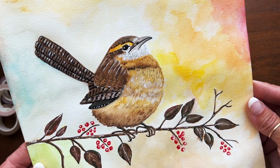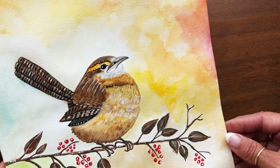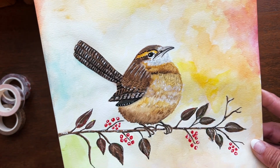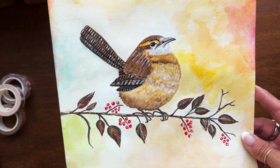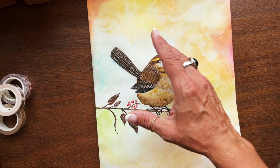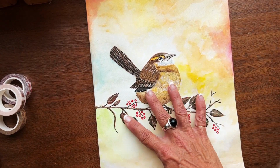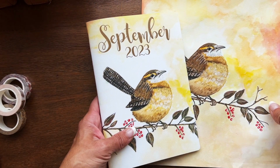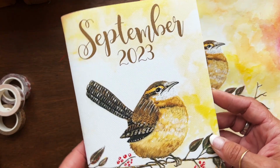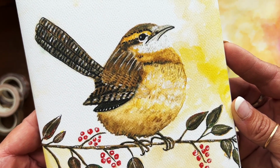So I did something more fall foliage beneath her, and did the background in more fall themed colors so that it would all really come together and blend well with the journal. I just did my coloring that would go well with the sunflowers, as well as look very beautiful within her. And here is the finished product of the planner. So we've got Penny Wren, September 2023. That's right on your cover.